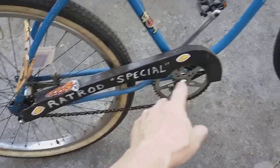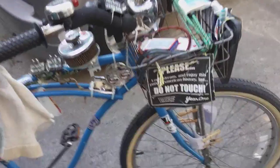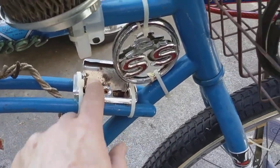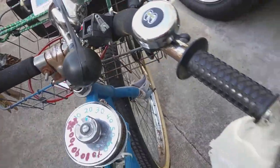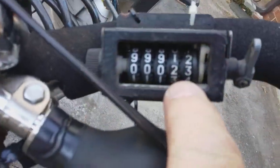Okay, I made all this stuff myself. I just tried to make it look kind of rat roddy. This is a Super Sport, by the way. Got my ashtray here. This is my run over counter. That's people I have run over. I don't know how many people. Oh, I've run over 23 people.